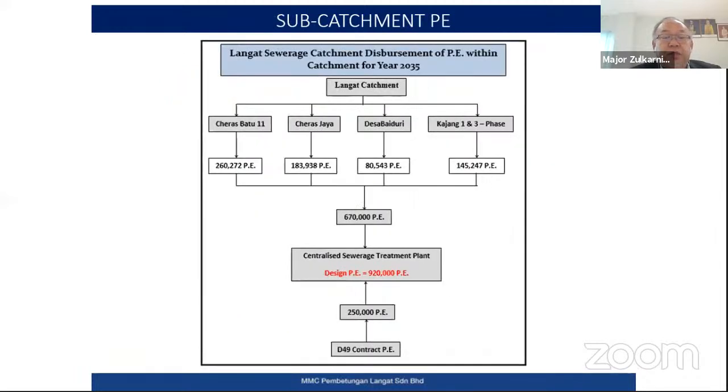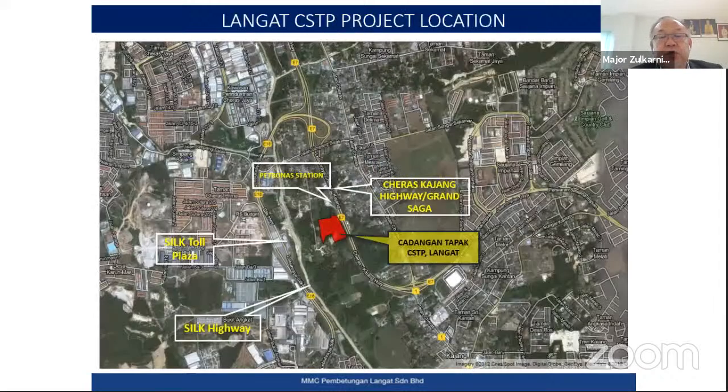So the catchment from Cheras Baiduri, Cheras Jaya, Batu 11, Kajang 1 and 3 will be diverted to the CSTP plant, and then another 250,000 PE will come from Kajang 1 and Kajang 3, which is under a different contract. So this is the location of the CSTP next to the Grand Saga Highway, the red in color, 7.3 hectares, and the river is just 300 meters from the plant, and the most left is the highway.